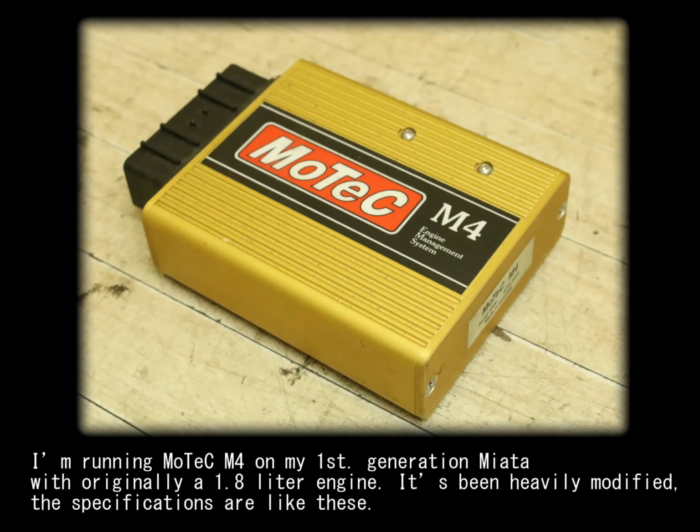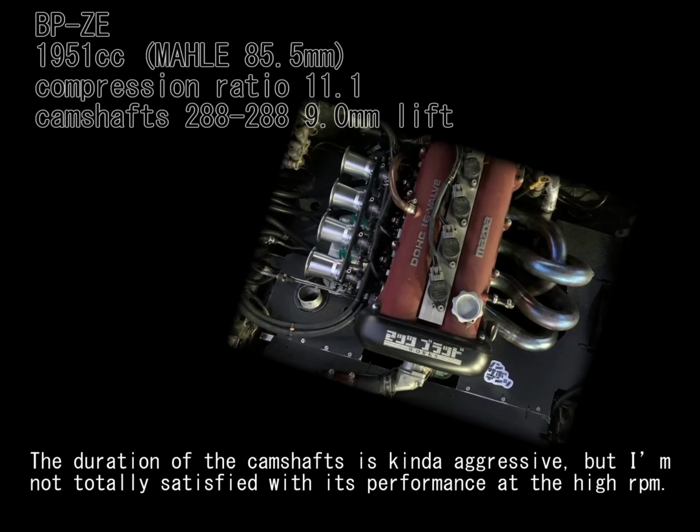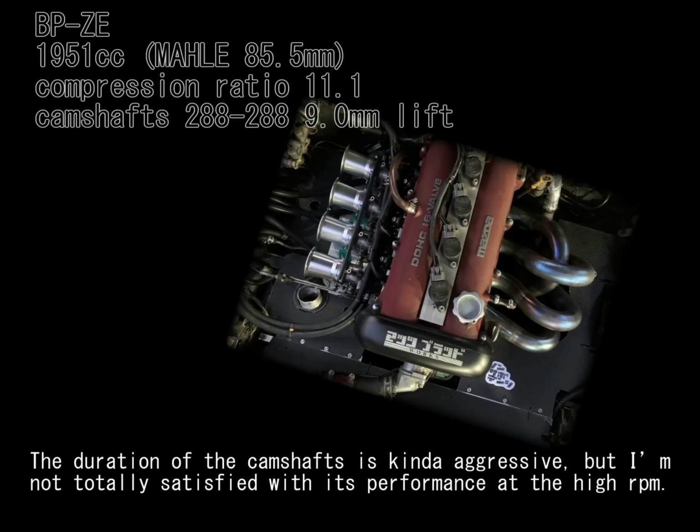I'm running Motec M4 on my first generation Miata with originally a 1.8-liter engine. It's been heavily modified. The specifications are like these. The duration of the camshafts is kinda aggressive, but I'm still not totally satisfied with its performance at the high RPM. So, what I hope is that the combo of the shortest velocity stacks and this short ITB will give some more power after passing 7,000 RPM. I wouldn't mind sacrificing a bit at middle range instead.